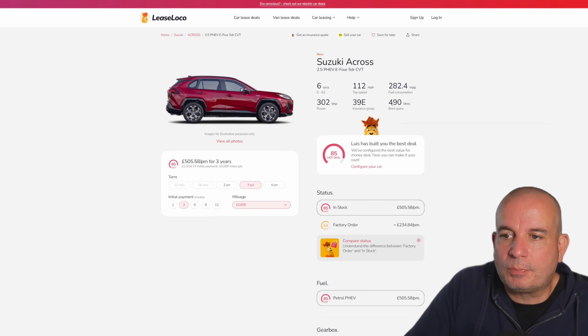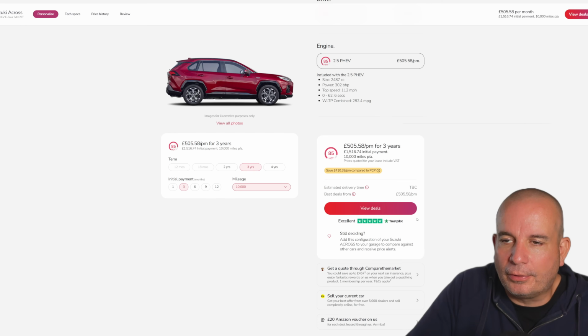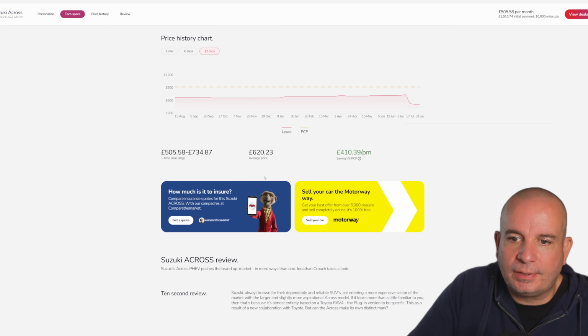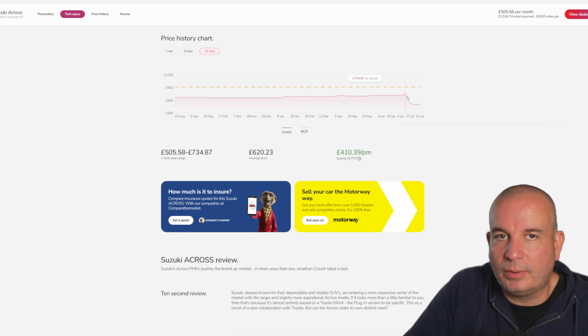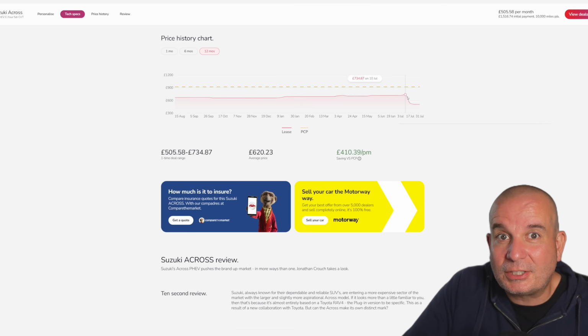490 litres of boot space, insurance group 39, £1,500 up front and 505 a month. And again, this one's in stock. And look at this, average price on it, 620 quid. This time last year, 667 a month. At its peak in July, so literally 3 weeks ago at the time I'm recording this, it was 734 a month. It's currently 505 and it's in stock.